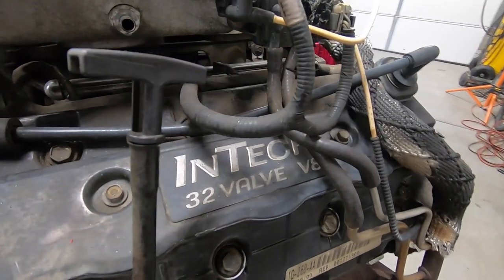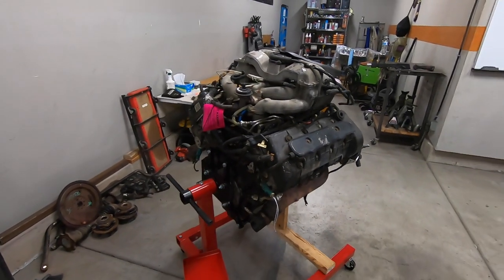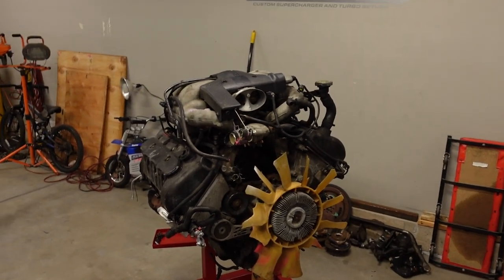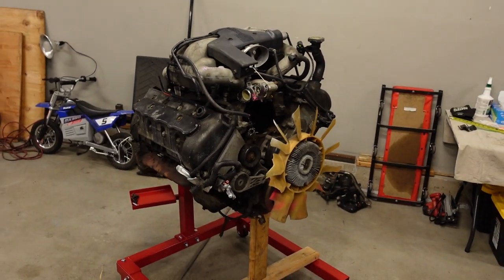So there are a lot of different engine options that we could have gone with for this swap. And I know a lot of you guys were hoping for the big block, a small block Ford, a Coyote, or even an LS. But I went with something that's a little bit less common, and it's something I've always wanted to do. So let me introduce you to the 5.4 liter 32 valve dual overhead cam Ford modular V8.